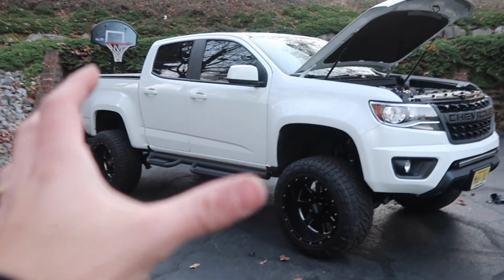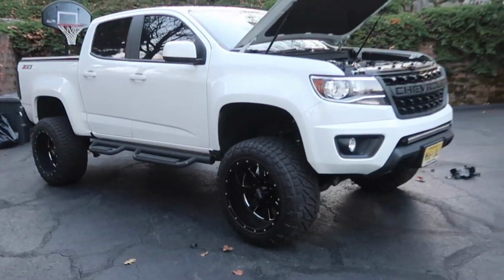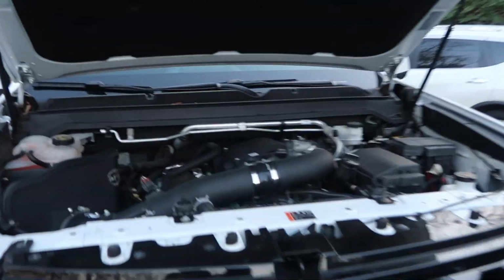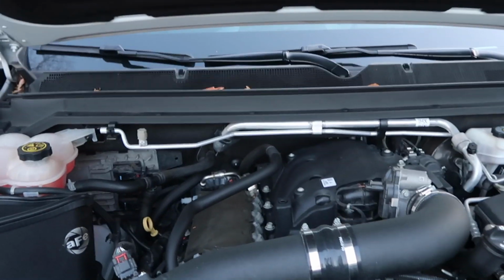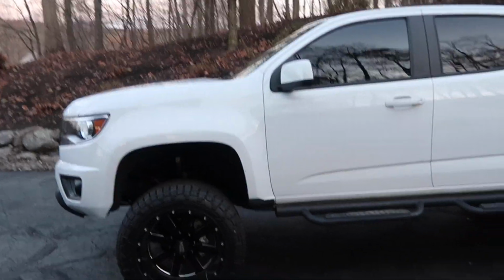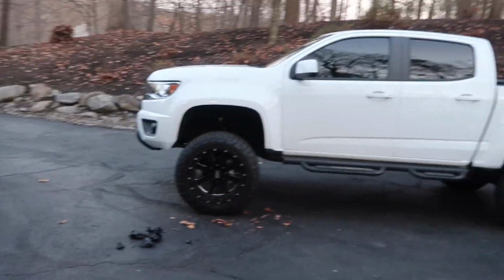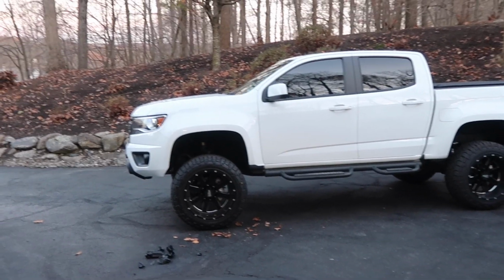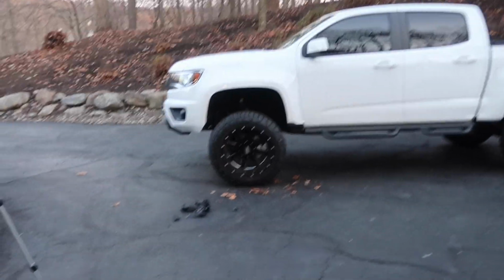Something is missing. Oh boy, I don't know how I feel about it. And to be honest, I forgot how clean my engine bay is. Look at this. I don't even remember this truck without these stripes. Look at this, so white. I don't like it. Let me know what you guys think.